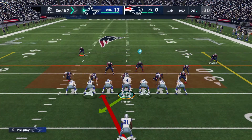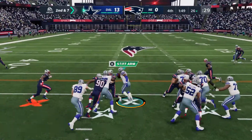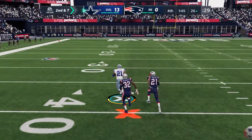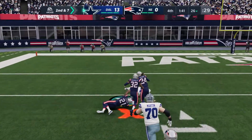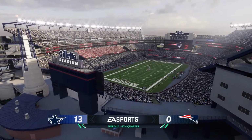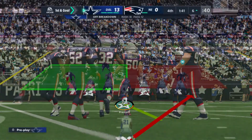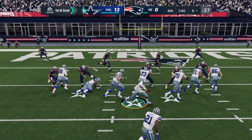Have to imagine this will be on the ground as well as they come up 2nd and 7. They go to Elliott again. He'll have a first down past the 40. And he's all the way down to the 6-yard line. Now the Patriots will use the 2nd of their timeouts. And they'll be disappointed to have to burn one there after giving up the first down.